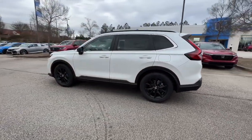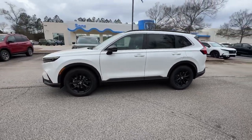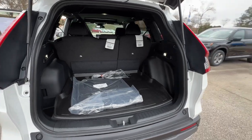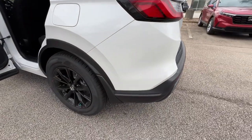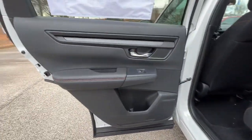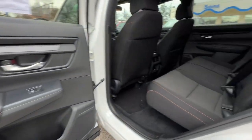These are just some of the great options this vehicle comes with: lane departure warning, sunroof, moonroof, keyless entry, backup camera, remote engine start, keyless start, heated mirrors, adaptive cruise control, lane keeping assist, blind spot monitor.